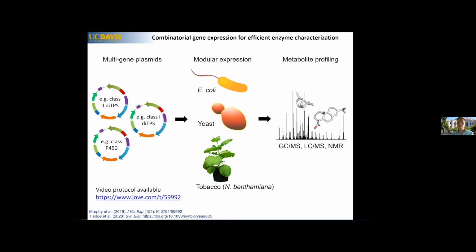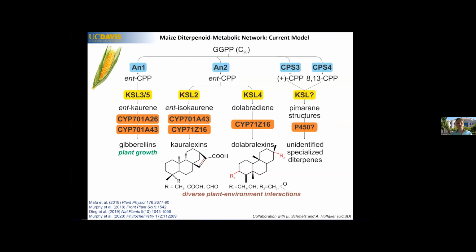So we applied this approach now to all the synthesized constructs. And just to highlight one example here in maize, where this actually allowed us to really efficiently, within 3 years, identify the vast majority of the diterpene synthases and cytochrome P450s that are relevant for the production of the species-specific diterpenoid blends in maize. So here we have in blue and yellow these combinations of class 2 and class 1 diterpene synthase pairs that produce all these different backbones.